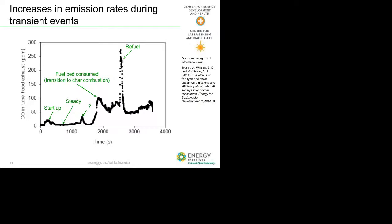One of the big questions here is, when we get to the product design stage, can we make a stove that meets the user's needs in the field without sacrificing performance? What will the user want to do after the first batch of fuel is consumed? Will they want to add fresh fuel to continue cooking at high power? Will they want to burn the char that is left over and cook at low power? No matter what they decide to do, can we maintain low emissions?